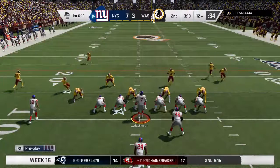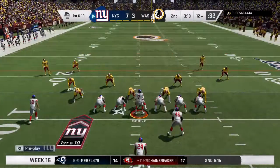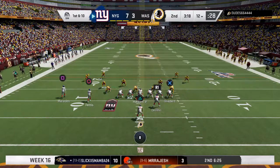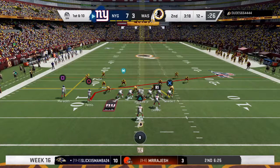The offense back out there at the line, ready for their next drive. They've got the lead. Last time had to punt it, though. What's the key to this drive? I think it's leverage. The big guys up front.